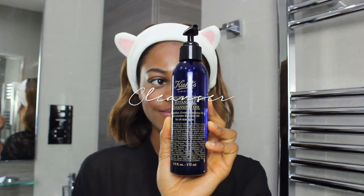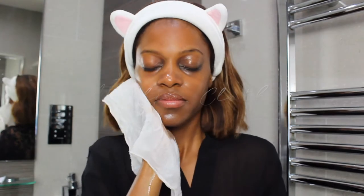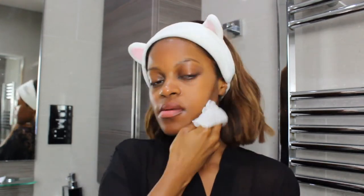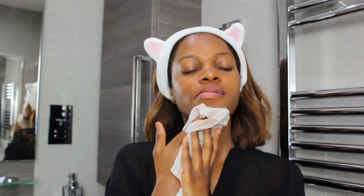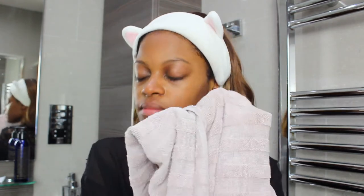I start by using the Kiehls cleansing oil and I apply just 3 pumps into my hand. I gently then go on to massage the cleansing oil onto my face and it really does remove all the makeup, all the dirt, all the impurities without drying out your skin. I then use a wet muslin cloth to wipe off the nasty, dirty excess makeup and oil on my skin. I repeat the same process again, this time using lukewarm water to rinse off my face. Pat dry that face, girl.